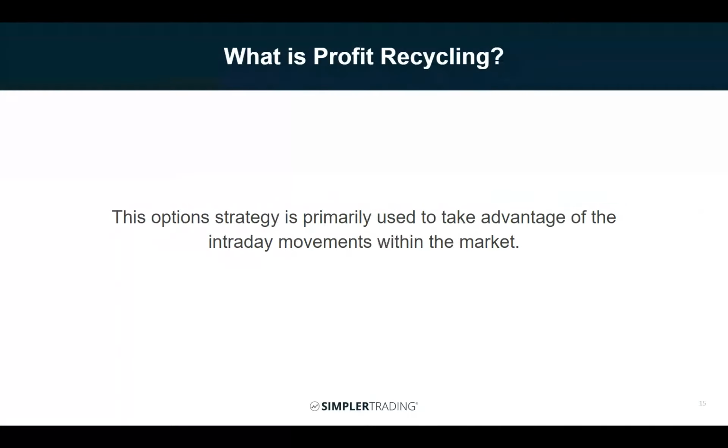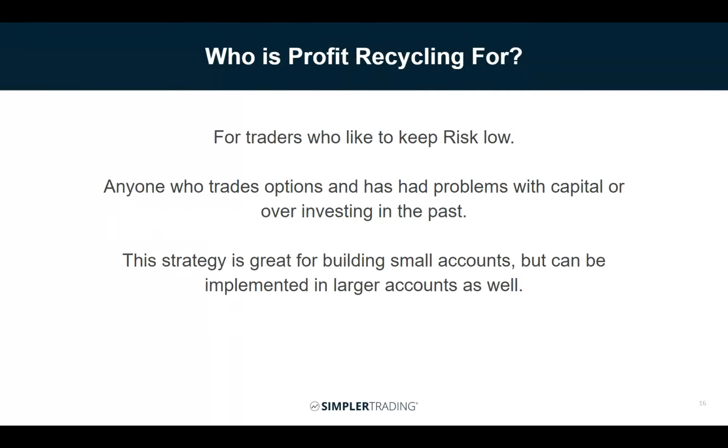So what is profit recycling? Well, it's an option strategy that is primarily used to take advantage of intraday movements within the markets. Now, as my first example already showed, you can also use this on swing trades, but it's also an excellent way to take advantage of intraday moves, especially for those of you who might have smaller accounts, because it technically does not trigger any day trading rules. So when we get really volatile markets like we've seen recently, where the SPX moves 20, 50 points within a day, when Amazon moves close to 100 points within a day, this is an excellent strategy to use and be mindful of your risk while at the same time taking advantage of these situations and locking in some profits for your account.